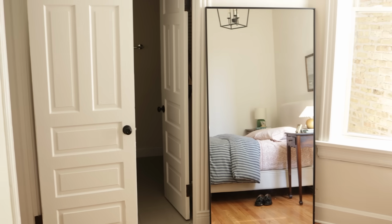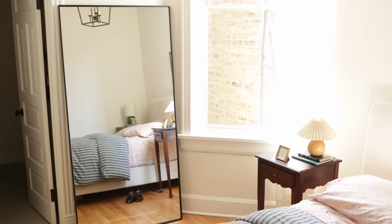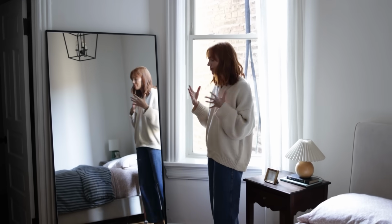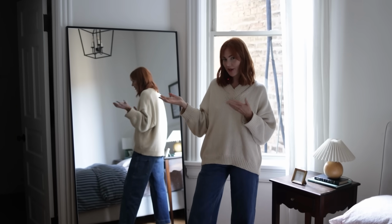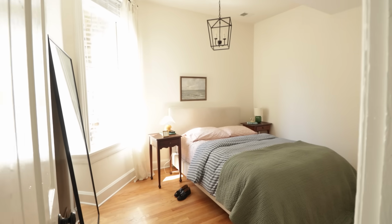So basically, this whole area is just a little serene, quiet spot where I can relax. I love how there's not a lot of light in it, and it's just very peaceful. Here's my mirror where I take all my, if you see any of my Instagram pictures, I take all my selfies. So thank you, mirror. And that is our bedroom.